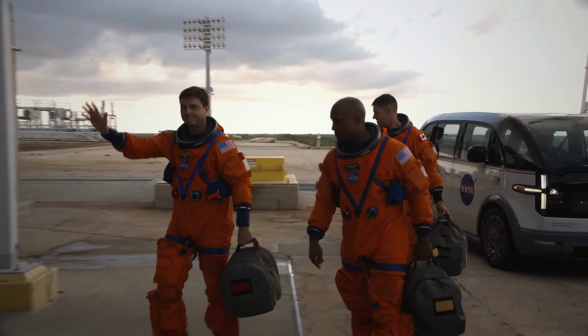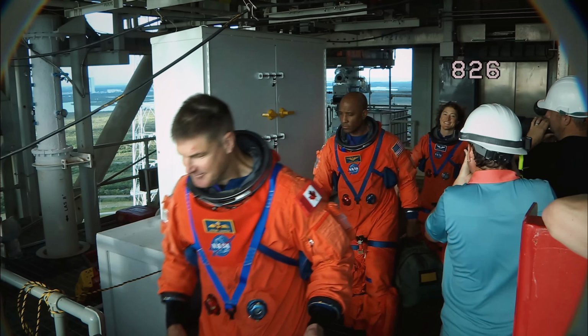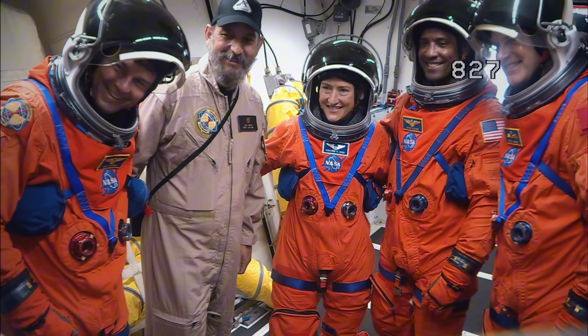The mission will prove the Orion spacecraft is ready to keep astronauts alive in deep space and allow the crew and ground teams to practice operations essential to the success of future missions.